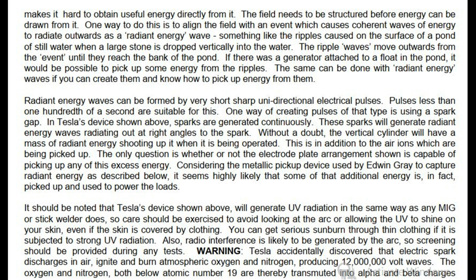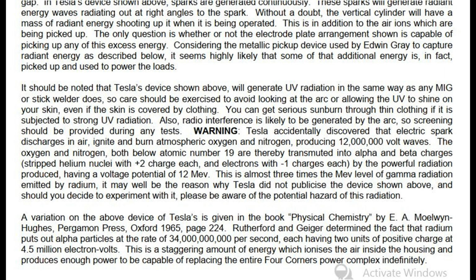It should be noted that Tesla's device shown above will generate ultraviolet radiation in the same way as any MIG or stick welder does, so care should be exercised to avoid looking at the arc or allowing the UV to shine on your skin, even if the skin is covered by clothing. You can get serious sunburn through thin clothing if it is subjected to strong UV radiation. Also, radio interference is likely to be generated by the arc, so screening should be provided during any tests.